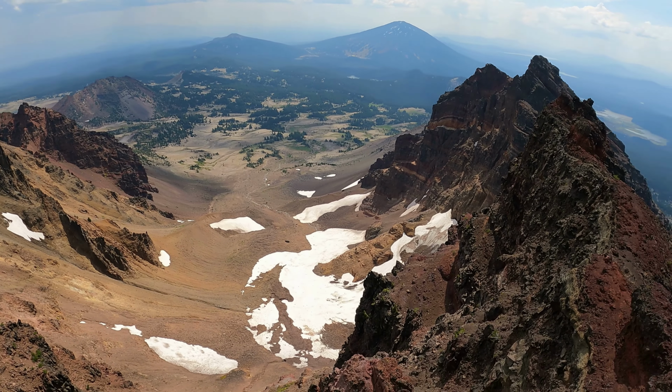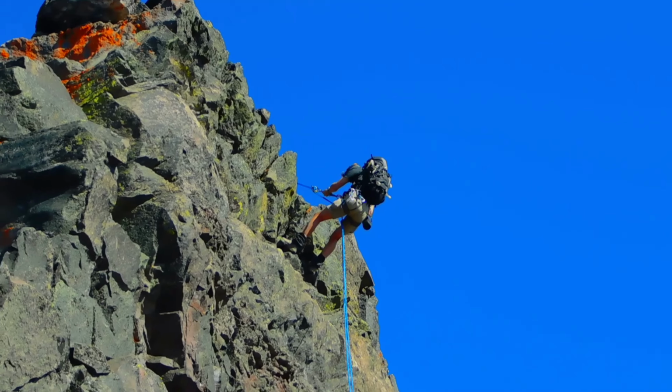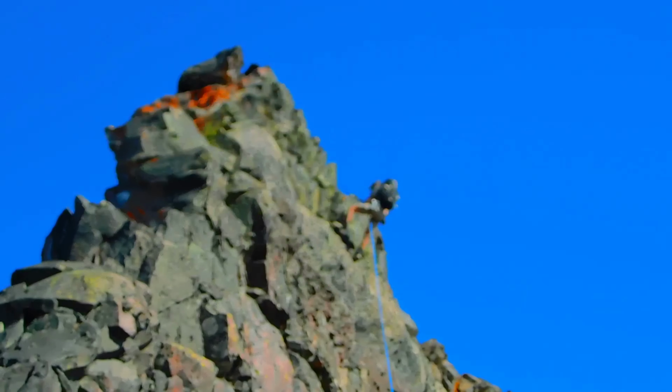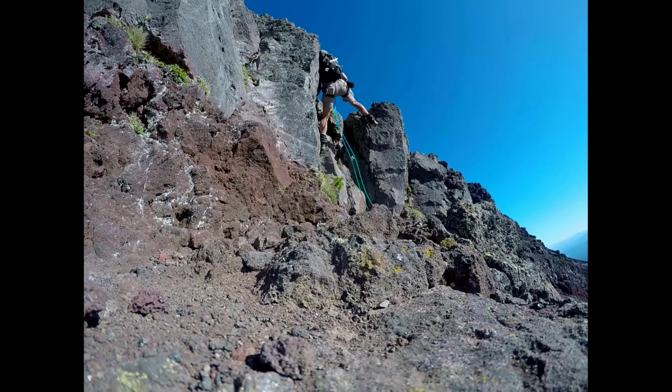If you are soloing, you can reverse the scramble back the way you came. If you brought a rope, you can rappel. With a 60-meter rope, you can rappel all the way from the summit to just below the cliff band and bypass all the technical bits. But don't forget to bring a floaty and enjoy Green Lakes while you are here.